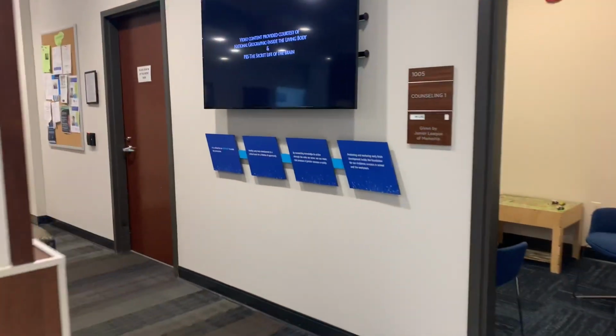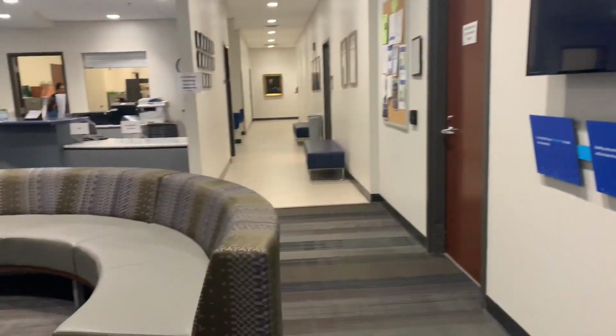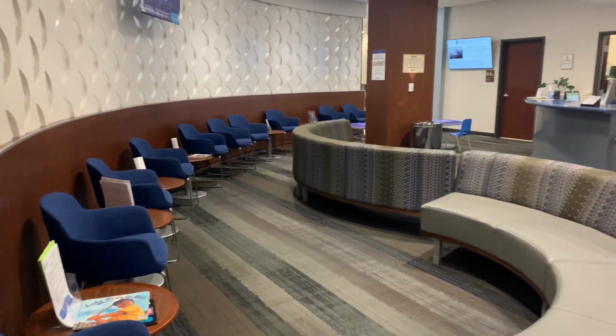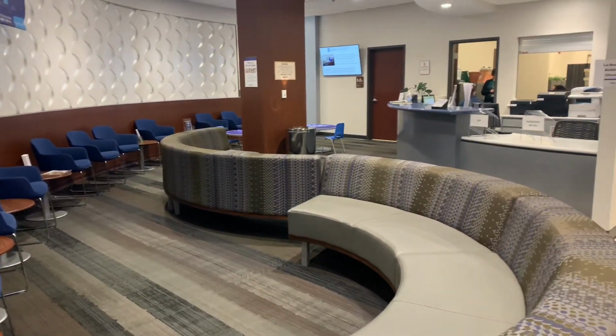As we enter the clinic, you'll see the waiting room, which is a space for people to complete paperwork and wait until their appointment is ready. You'll also see the business office there as well.